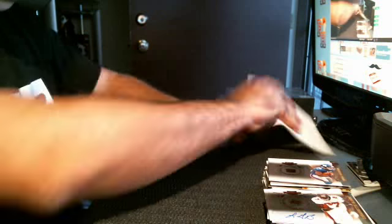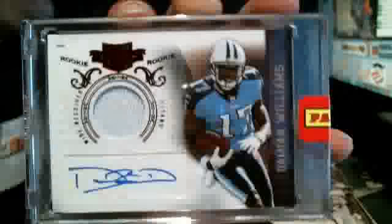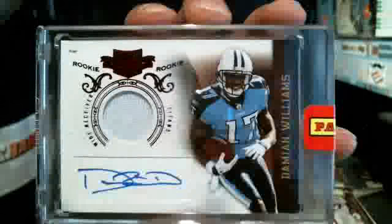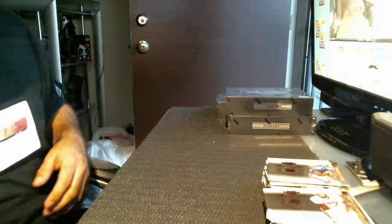All right, our encased card is live. Here we go. It is live. And it goes that way. Boom! Damian Williams for the Titans. Number 650 of 699, Damian Williams. Titans, Ole Miss.